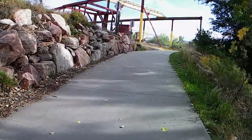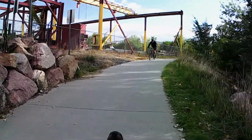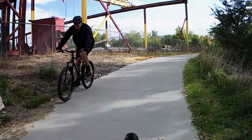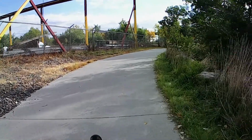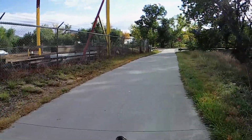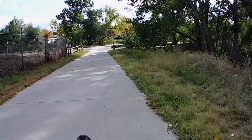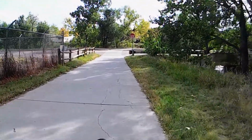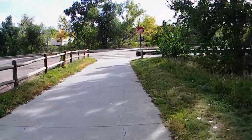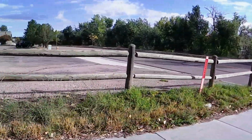Yeah, I do apologize for the movement of the camera, but I'm using a helmet mount now, and it's funny, you never realize how much your body just kind of naturally moves, especially when you're pedaling a trike. But one thing I like about it is that I can give you a little bit of side view.